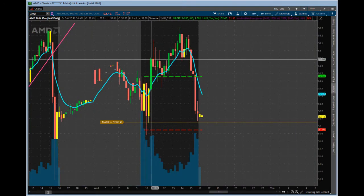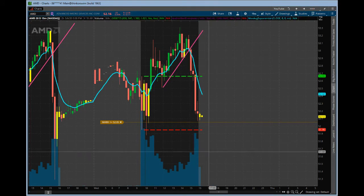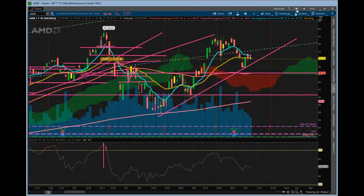It tried to show some strength early, real choppy, and then with the rest of the semis there, just took a sharp move down at the end of the day. It ended up closing over its 15 ORB high. So inside day to finish as we go into another trading day tomorrow.